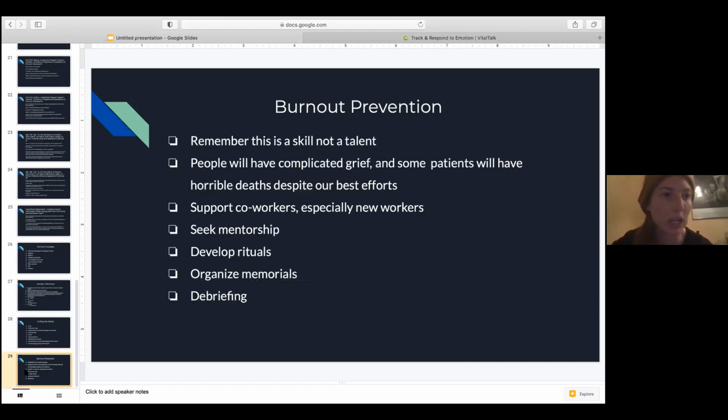So, burnout prevention in ICU. We get burned out a lot because we see so much death. Some things we can do to help is to remember that this is a skill and not a talent. It doesn't have to be perfect. Sometimes no matter what we do, we can be the best possible care providers and the patient's still going to have a really horrible death that traumatizes the family, or people are still going to have complicated grief that's a result of their complicated relationships with their loved ones or their complicated relationship with the world in general. And that's okay, that's not a reflection on us, that's just a reflection on the challenging work that we do.